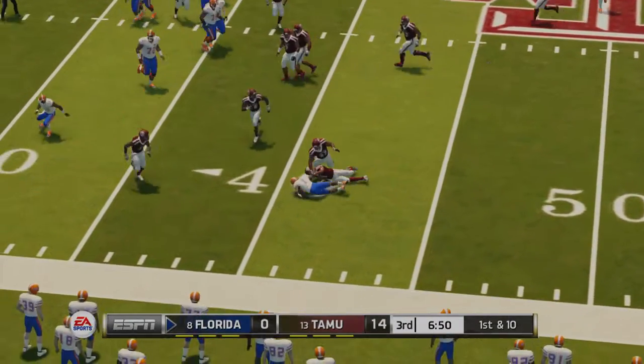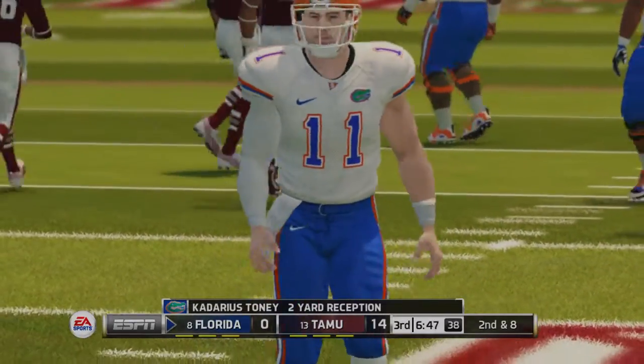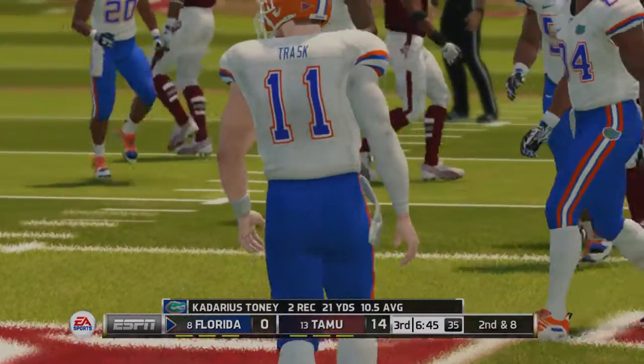Quick strike to the receiver. Brought down around the 41-yard line. A gain of 2 yards. That makes it second and 8.